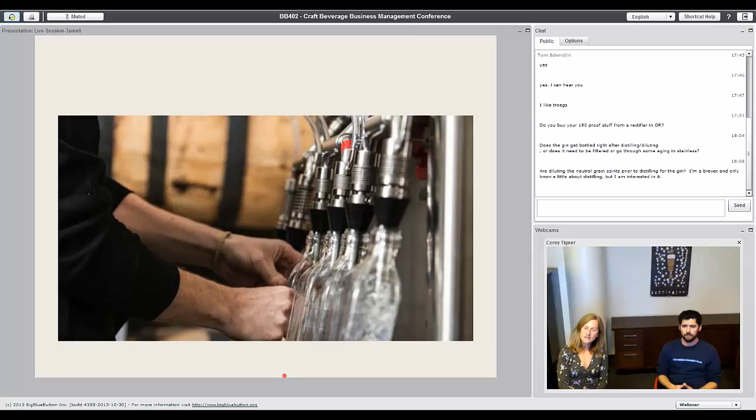Let's see. Yeah, diluting neutral grain spirits prior to distilling for the gin. The thing is, alcohol is a great solvent, so we're usually using that at full strength to extract flavors and aroma from the botanicals that we're using. So it will be diluted before it is added to the still. Adding water allows you to lengthen your cuts, and so it provides more of a base for you to then extract and distill from.